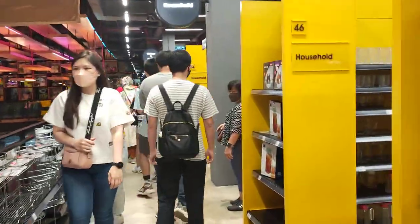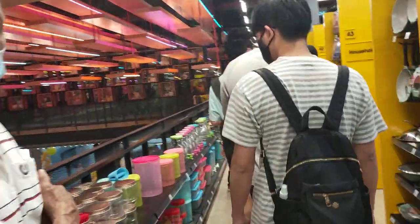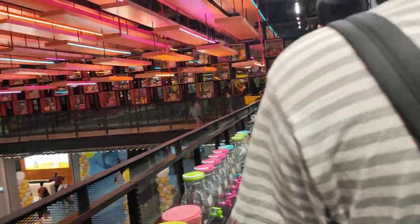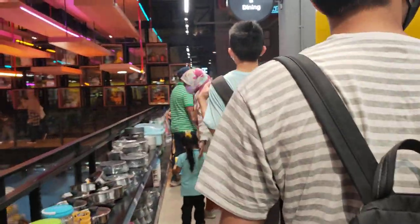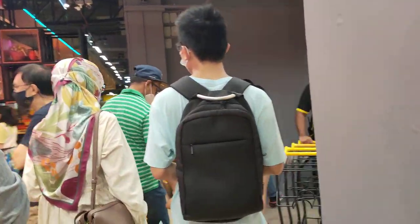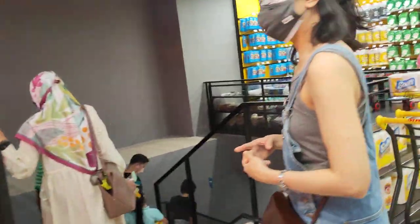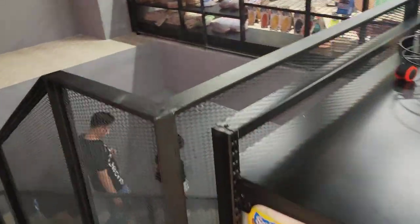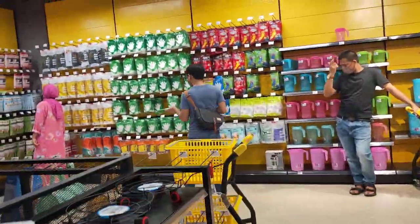Okay, let me go towards the end before I make any further turns. I will show you where we are heading towards in this Mr. DIY shop. I guess everybody is just impressed with the size of this place. Okay, I'm gonna turn. Oh, too many people. There's a staircase to go down as well if you want a shortcut. But if you don't want a shortcut, then you take the long cut.